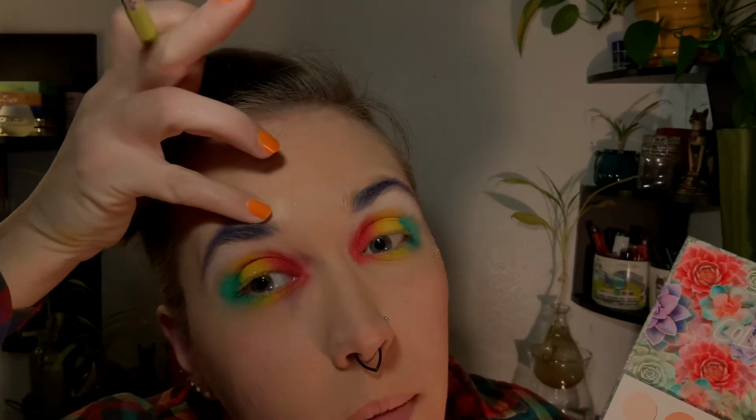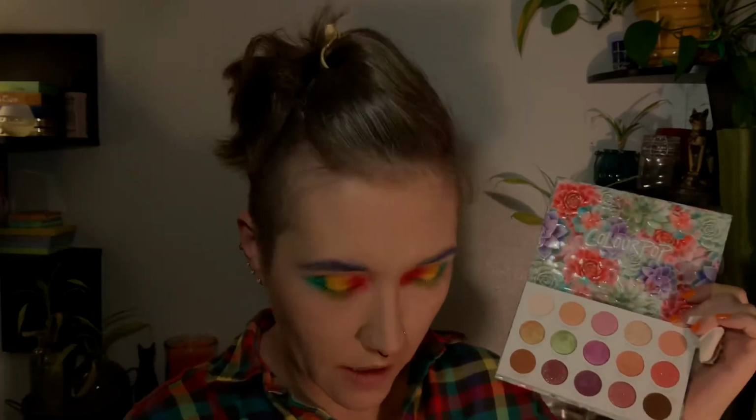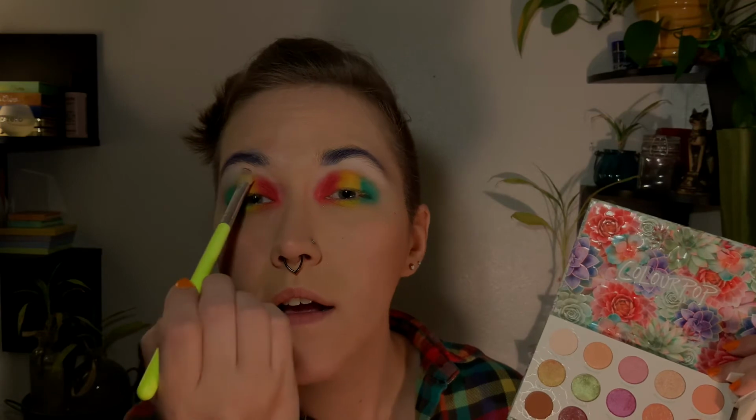So we're gonna go up into the brow there. Oop, got a little bit messy, just wipe that off. Oop, it's going to need a little more maintenance than that. All right, brow bone here. Then again, just pulling it down to make sure that it's very lightly blending into those colors because I don't want a super harsh line.